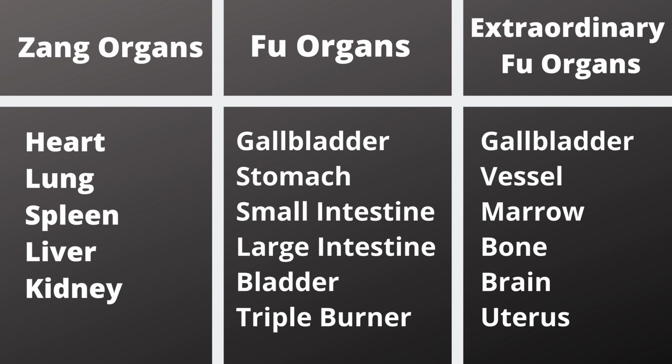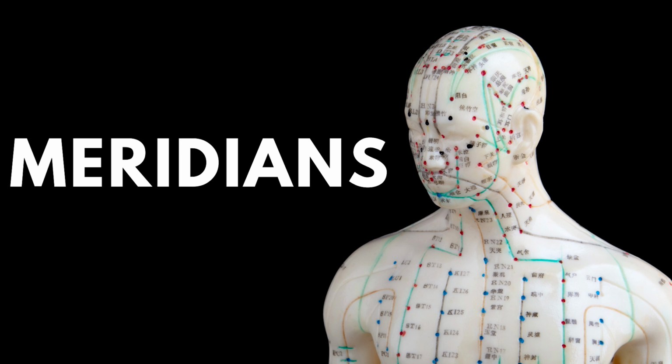In summary, these are all the internal organ systems in Chinese medicine. However, how do all the internal organs link up? Next week, I will introduce a fascinating topic, the meridian theory.